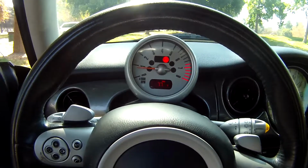Ooh, that sounds so nice. So now that I've showed you guys both the exterior and the interior of the vehicle, let's go ahead and see how this car drives.